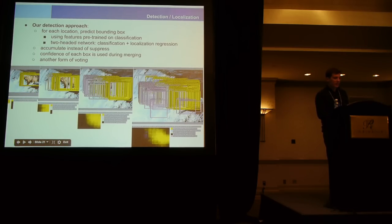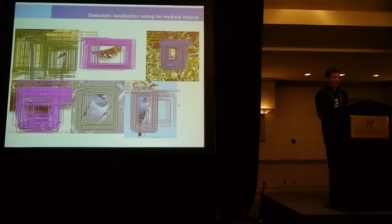Now, if all the bounding boxes are aligned, then you're pretty sure this is the right bounding box. And if they all have the same color, then you're pretty sure it's the right class. If it gets all messy, then maybe they don't agree, and it's more likely a false positive. So this is a really good way to separate true positives and false positives. This is one form of voting. The better it's aligned, the more sure we are.